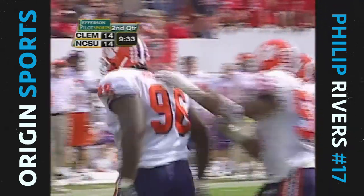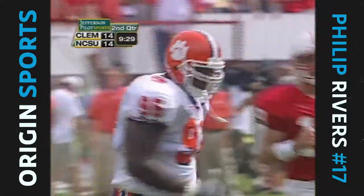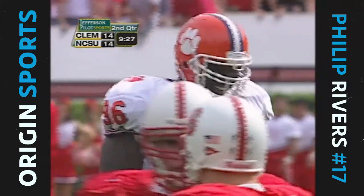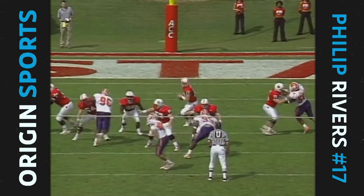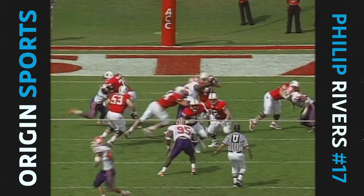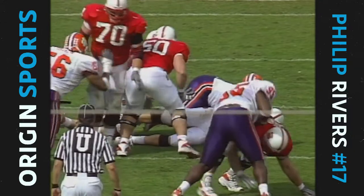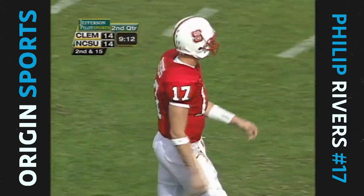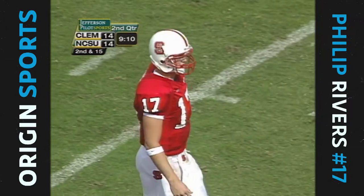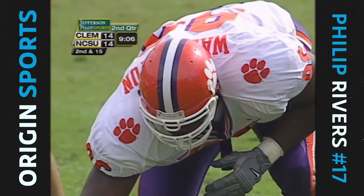And doing the job inside, Washington. Yes, a redshirt freshman from Buford, South Carolina. Well, just imagine how he will be after a few years of training table. Little guy, only 320 pounds, 6'6". He's a load. Philip Rivers, a little gimpy coming out of there on the ankle. He's lucky to just be gimpy following Washington's hit.